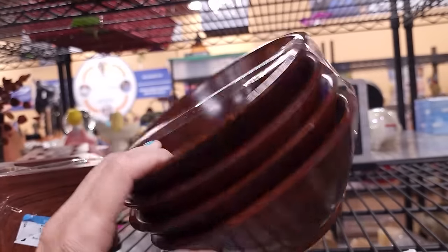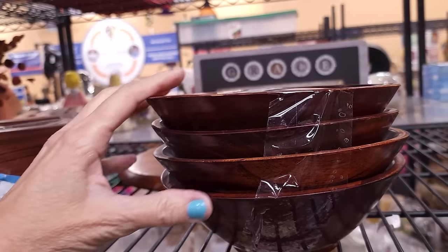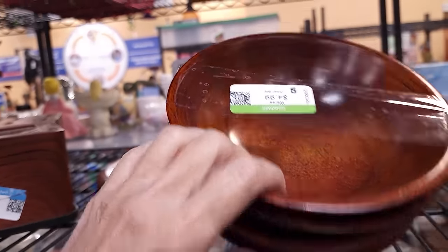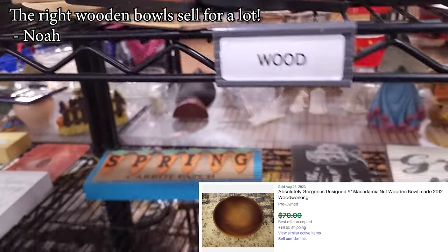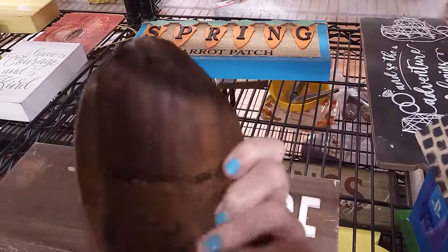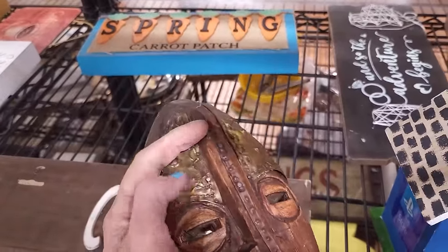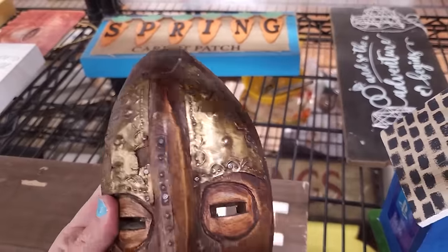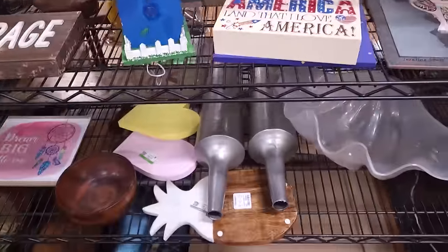Let's see what we've got here. Nice bowls. Look at those nice wood bowls. They're in pretty good shape. There's a little bit of wear on some of the edges. All right, I'm gonna leave those. They are not bad though, not bad at all. That's an interesting mask. It's got some brass overlay, but it's damaged. That's too bad.